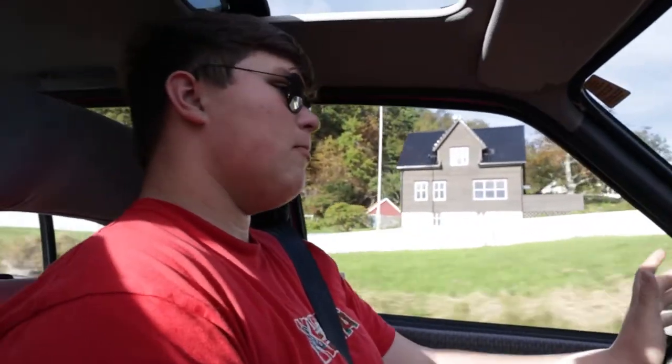It's a cheap car. It's a really cheap car. Seriously, in comparison, a computer in Norway, a good PC with modern specs, costs around 25 to 30,000 kroner. And I bought this for 18, which means, yeah, it's a cheap car, not gonna lie.